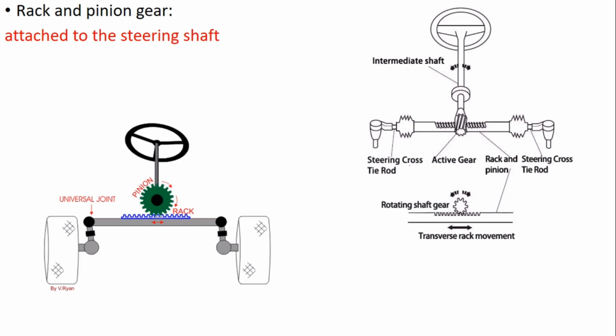Then in this one, as you can see, the operation of the rack and pinion, it moves only right and left, but with the help of the hydraulic, the movement and the operation of it became much easier. Then we have the intermediate shaft, which in some of the cars is not covered, and you can see it below the dashboard. Then the active gear or rack and pinion gear. Then we have a steering cross tie rod at both sides of the hydraulic steering system.